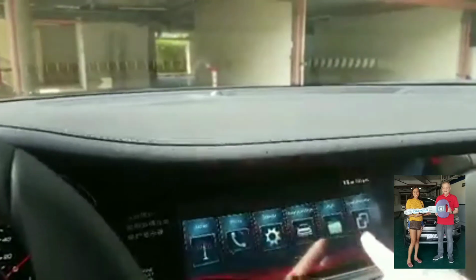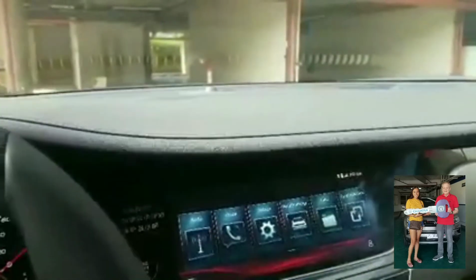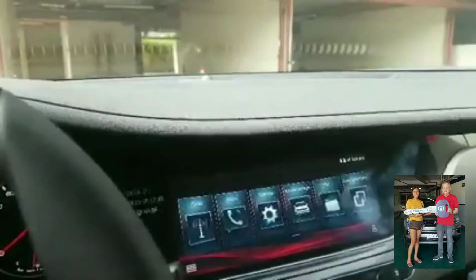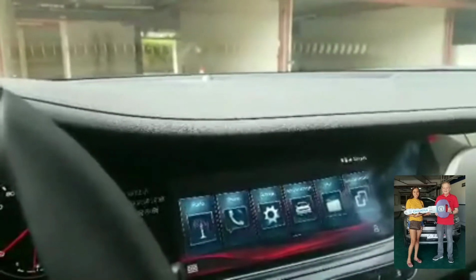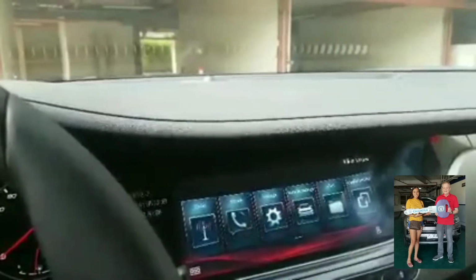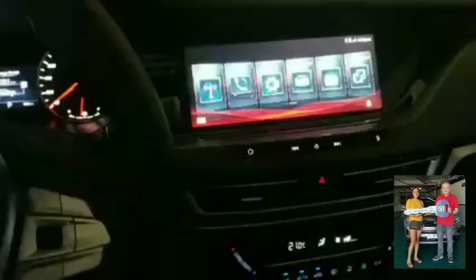And one of the features is Easy Connection. It does have a mirror function through this Easy Connect, so it will connect to your Android or iPhone and then mirror anything that you put up with regard to navigation, music, and other needs.